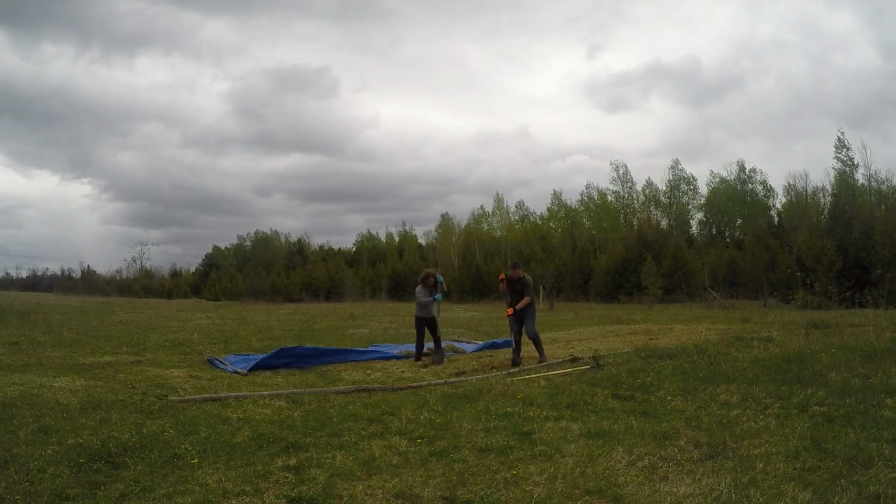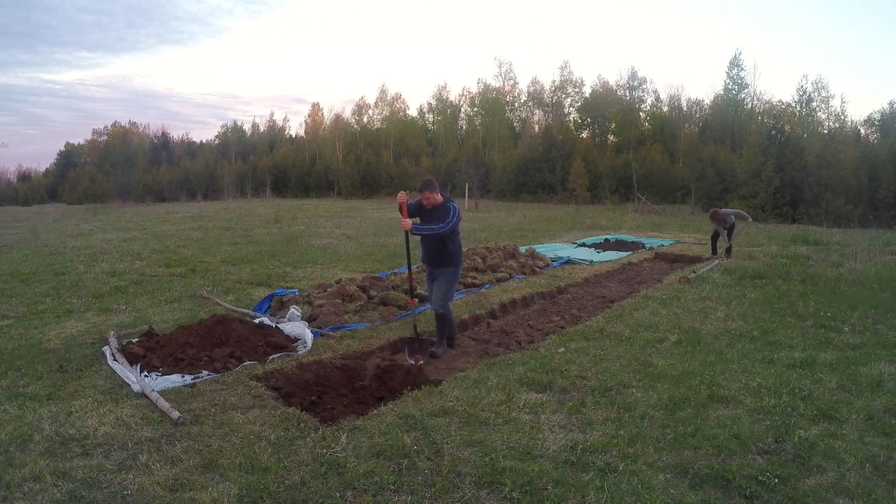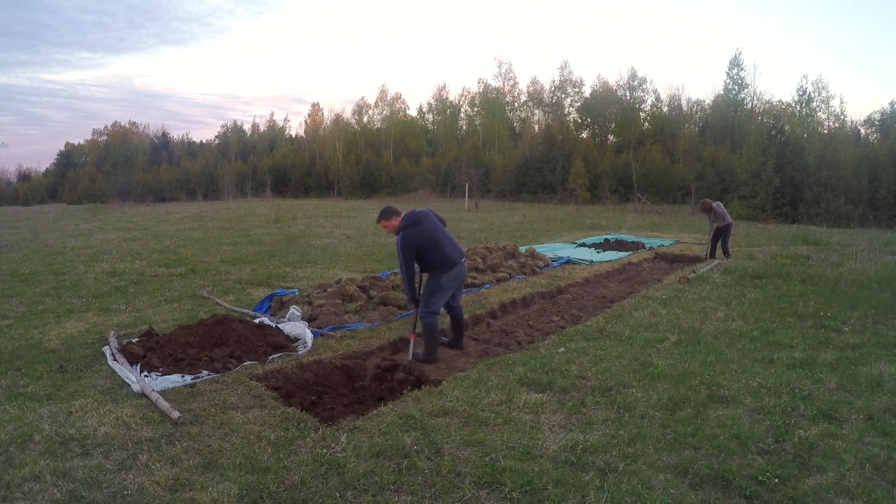Once we were satisfied with the location, we laid out a tarp, grabbed our shovels, and began removing the sod layer. By placing the sod on a tarp, it would be easier to reuse later on. Next, we laid out some more tarps and continued digging until we had created a trench about a foot deep.